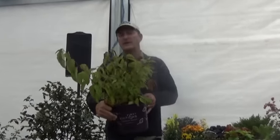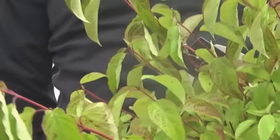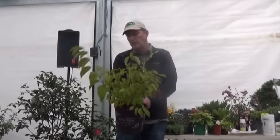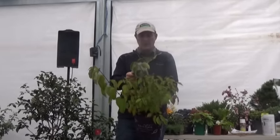This is a new dogwood. Now dogwoods do very well. The shrubby dogwoods do very well in the mountains of Arizona. This goes down to minus 40 degrees, I think. Some crazy man cold. This is called cardinal. I think it's just called cardinal dogwood. Yeah, that's it, cardinal dogwood.